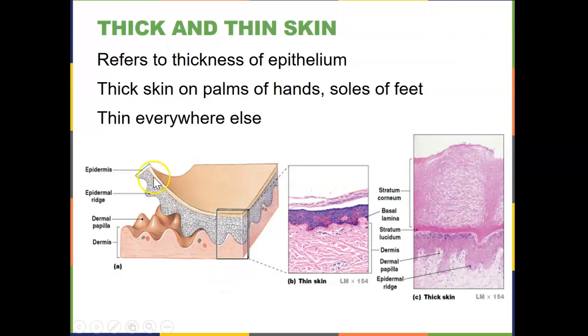So let's come over here and look at thick and thin skin in terms of the connections between the epidermis and the dermis. Remember, the epidermis is the top layer. It consists of all the strata. Here's the stratum corneum on top, the stratum lucidum here. This is going to be thicker in the thick skin. Here's the dermal layer down here.